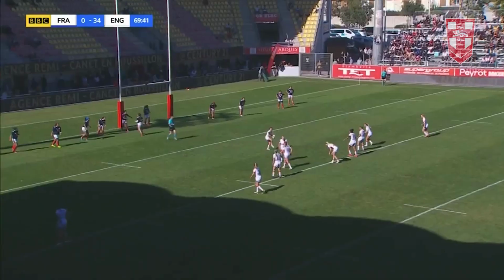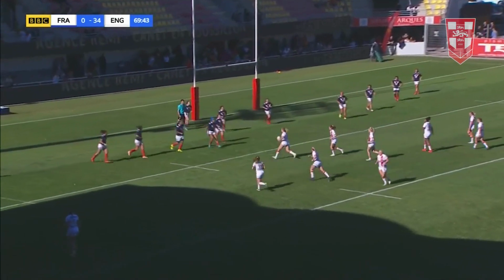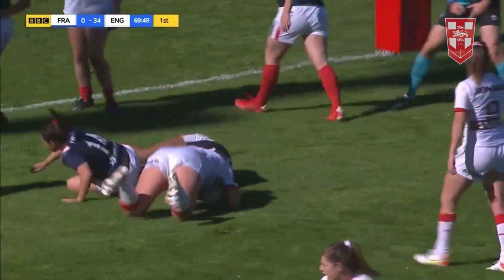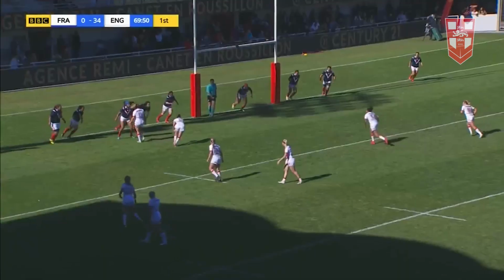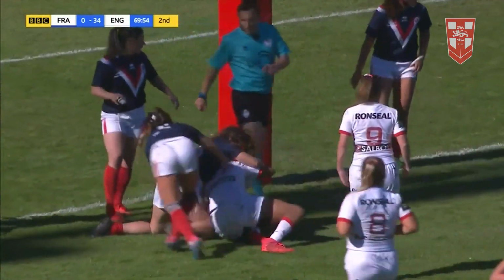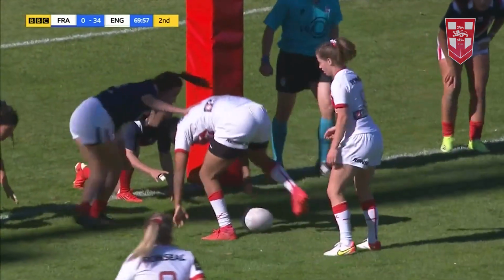Hardcastle coming back on that angle, testing the middles of France. And up the centre of the field goes Gracefield. Driving forward, gets the legs pumping a little before that defence comes in, rolls forward. England very close to that line now with Jones. She's got Crowell in support. Crowell again turns her body as she takes that tackle.